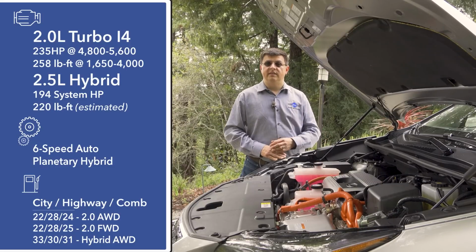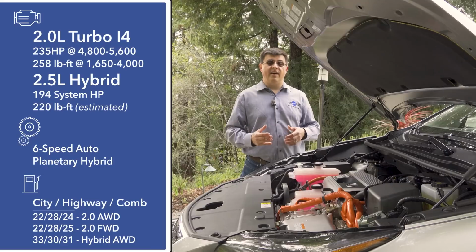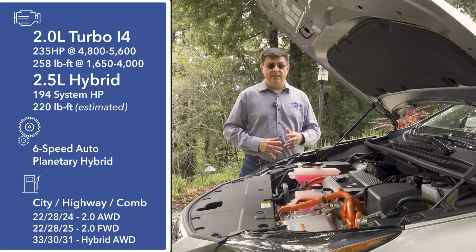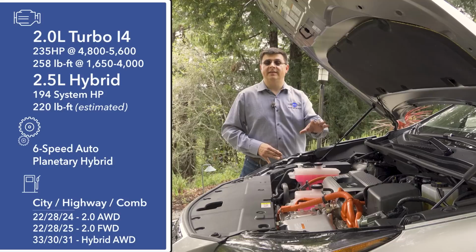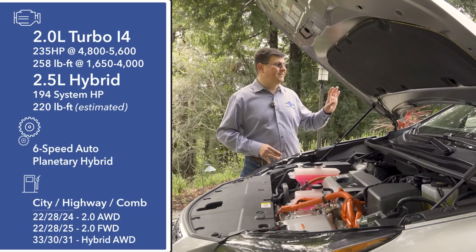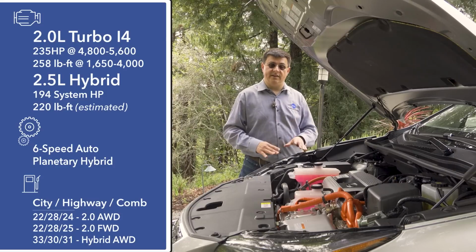Then we have the NX 300H, which gets this Lexus hybrid system that is very unique in this segment because other manufacturers have plug-in hybrids, but Lexus is the only one with a traditional hybrid at this moment. This is based around a 2.5-liter 4-cylinder engine that produces 154 horsepower by itself and 2 motor generator units that combine to give you 194 horsepower total. There's also a 67 horsepower electric motor in the rear that gives this electric all-wheel drive. Fuel economy comes in at 31 miles per gallon combined, and all-wheel drive is standard with this engine.